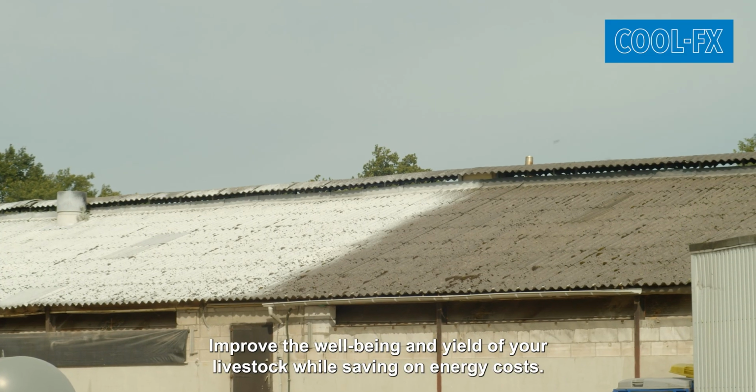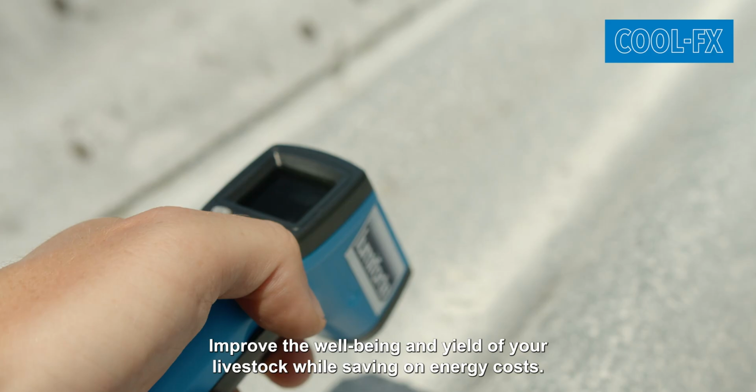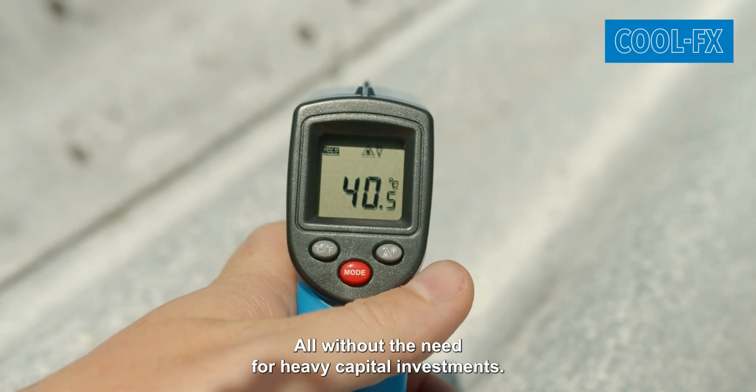Improve the well-being and yield of your livestock while saving on energy costs, all without the need for heavy capital investments.